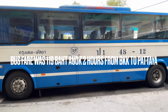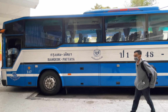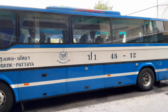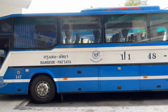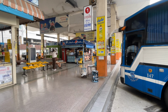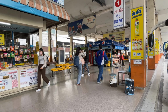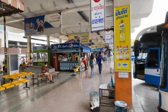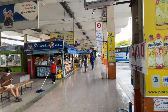So the bus is 119 baht, so about $4, and it will take you to Pattaya, which takes a couple hours, and it leaves every hour. And it's really easy. You go to the Ekamai BTS station, and then take exit 2, and it takes you to the Eastern Terminal, which is the bus station that services this part of Bangkok. You can go to Mo Chit also, which has got another main bus station. But this one is pretty easy, and you don't have to take a taxi or a motorcycle taxi or anything like that. Just take the BTS right to here.